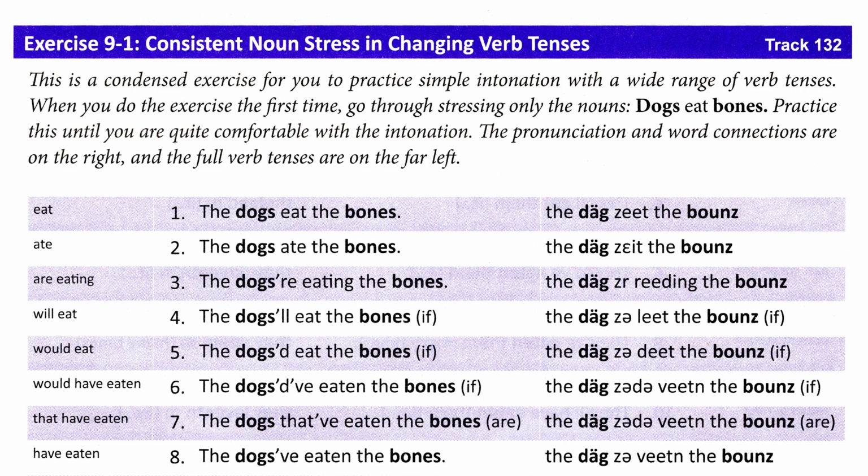Exercise 9-1. Consistent noun stress in changing verb tenses. This is a condensed exercise for you to practice simple intonation with a wide range of verb tenses. When you do the exercise the first time, go through stressing only the nouns. Dogs eat bones. Practice this until you are quite comfortable with the intonation.